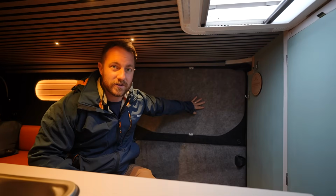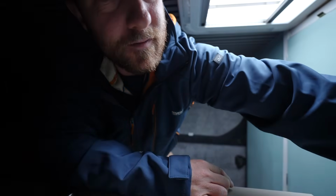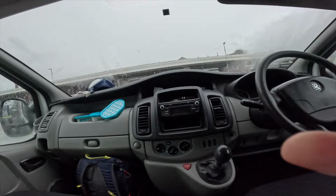Remember, we don't go out the side door when we're trying to be incognito. We go out through the front. I'm going to take my backpack so that if we do get anything from the shop for food for tonight, then at least I can carry it in that. Right.